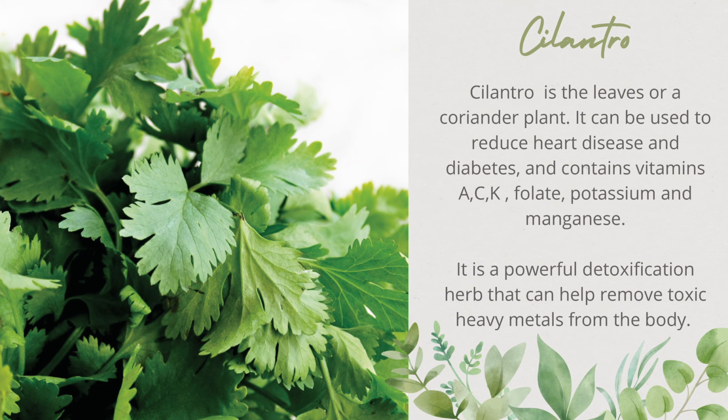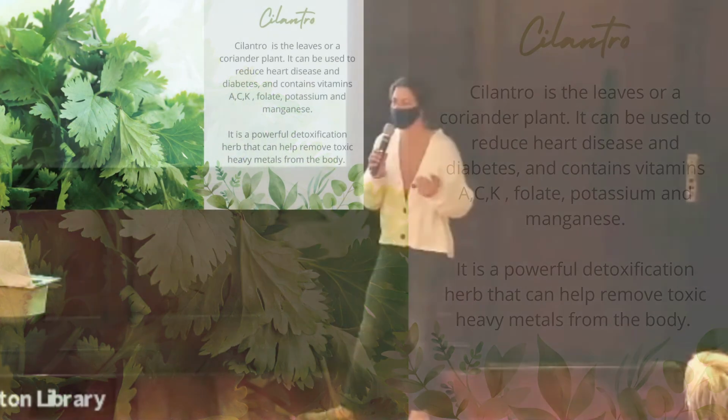But other than that, cilantro is really used in a lot of Asian or Mexican or Spanish style foods. And it does have a very fresh flavor. It's like my summer herb. That's what I think of when you think cilantro. And it's really good. You can use it in drinks. You can use it on food.